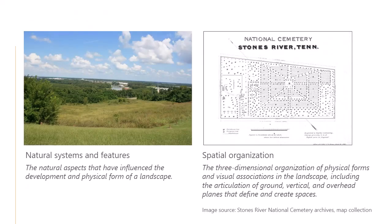In articulating landscape information, both in the site history, the existing conditions documentation, and the analysis section, we use a series of what are called landscape characteristics to parse and understand the landscape and its component parts. And so I'm going to quickly run through what those landscape characteristics are. These are also covered in the Guide to Cultural Landscape Reports.